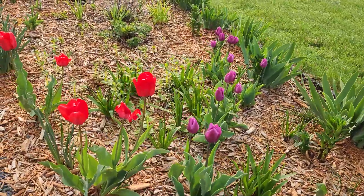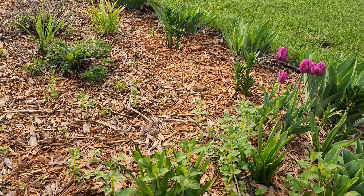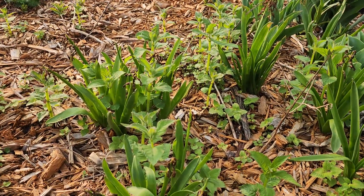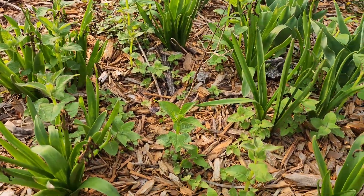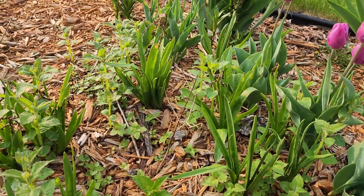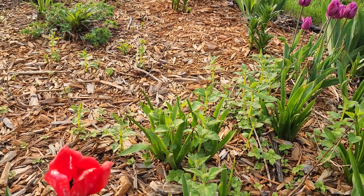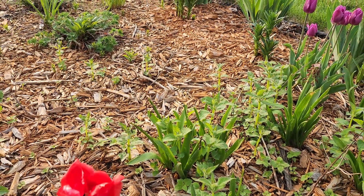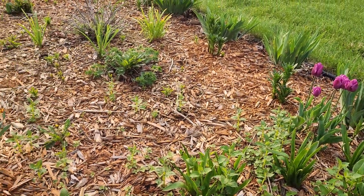More delphiniums. As I come into this area here, I've got some bee balm. That's going to be red bee balm. I planted three little pieces in there, and you can see how well that already spread, which is exactly what I wanted it to do, because it's going to take over the area where the spring bulbs are, and it'll fill in nicely. You won't even tell the spring bulbs were there.